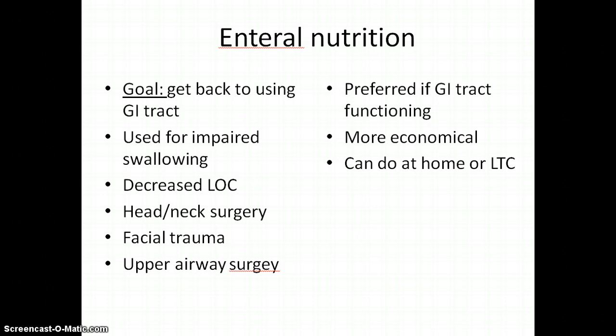We always want them in high Fowler's position because as it goes into the stomach, they can aspirate it. Check placement by aspirating 5 to 10 milliliters, and then it, remember, gets put back in, and the purpose for putting that aspiration back in from the syringe that you've pulled out is to give them back the pH, give them back the acid so that they can maintain that pH in their gut. And then look for complications.